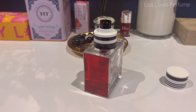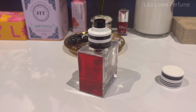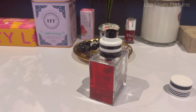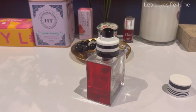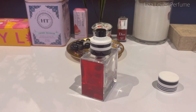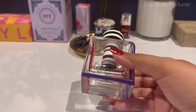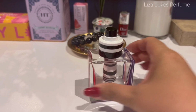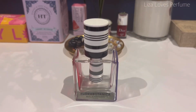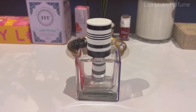Stunning. Very distinctive. Florabotanica is very distinctive. I'm getting today more of that fresh minty note, a bit of a zing, a bit of effervescence. Lovely. So if I was going to wear this where I want it to be a little bit discreet, I would use at the most 4 sprays. If I wanted to power it up a bit, I will use up to 6 sprays.